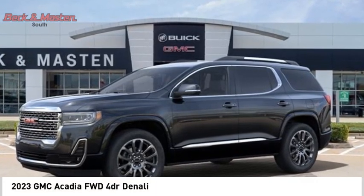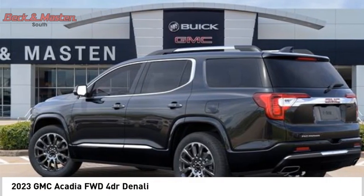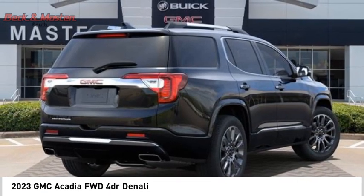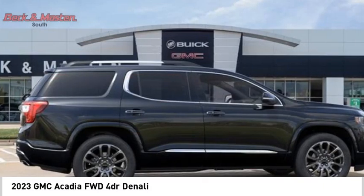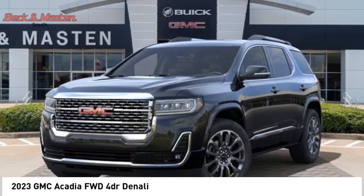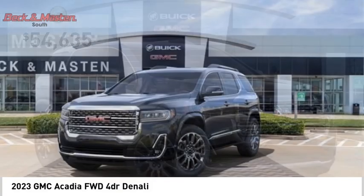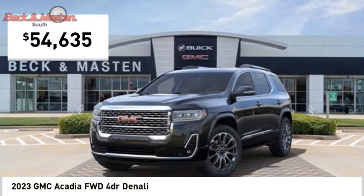Take a ride in the 2023 Acadia. The GMC Acadia has great capability coupled with exceptional safety, offering better fuel economy, advanced technology, and thoughtful ergonomics. The Acadia is a premium utility that rejects compromise and is priced below $55,000.